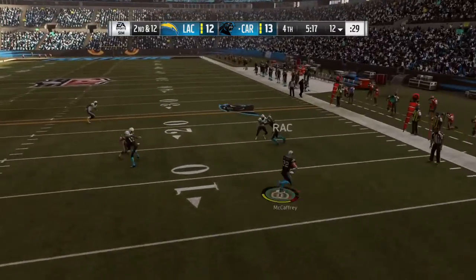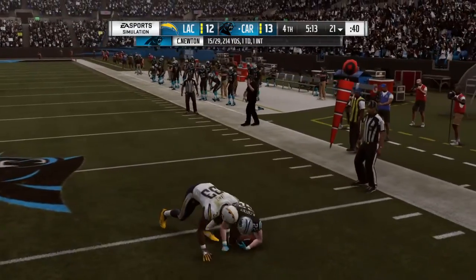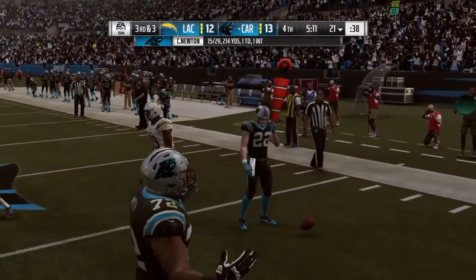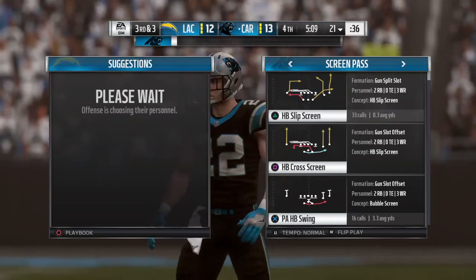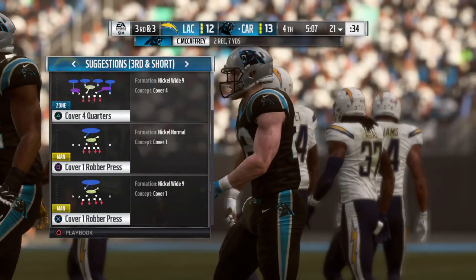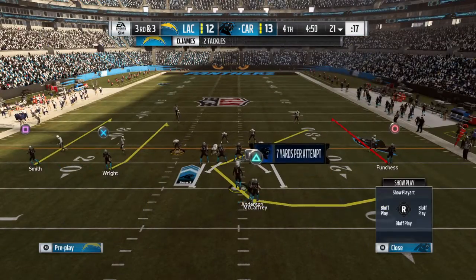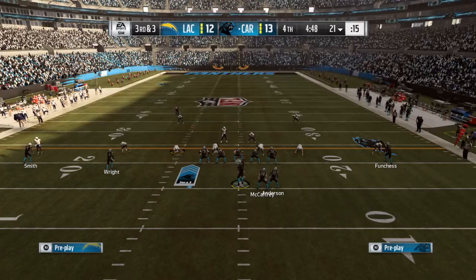On second down, here's Newton. He's going to flip that out to the flat. It's complete. And he'll get it up here this time to the 21. It's a gain of 9 yards. And that'll make it third down. I know most of the time when the ball's in the air, you're thinking wide receiver, tight end. But running backs, they can be a big part of any passing offense nowadays.